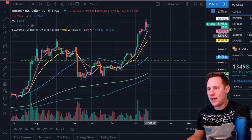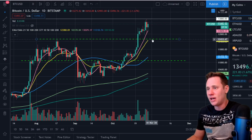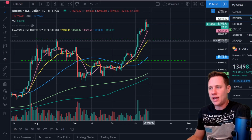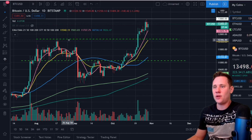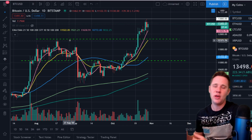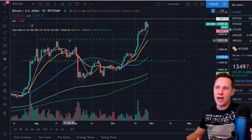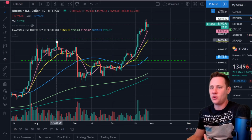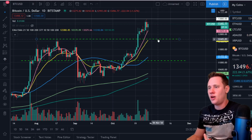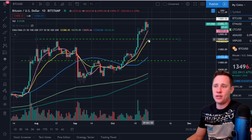But if we break down and retest the yellow 21 EMA as support, the yellow 21 EMA on the daily is lining up perfectly with the horizontal I've drawn right here. So this is the top. And often when you have price break above a high, sometimes it will retest that high as support. So a resistance flipped support. This is very common. So if you draw a horizontal out there, over here, you can see if we do retest it, it will line up nicely with the 21 EMA.